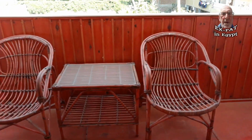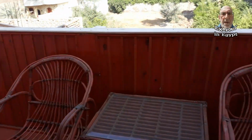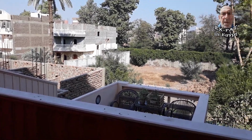So now we're on the patio. I'll keep it shut because I don't want Molly getting in. I can't get her out. It's a nice little seating area. There are covers for these chairs and that, but don't leave them out, stop them getting dusty.